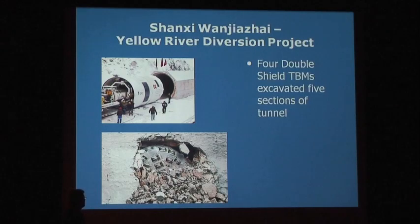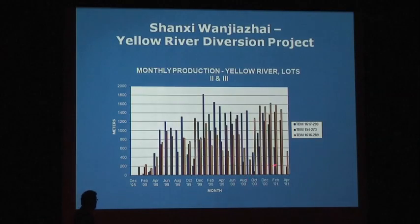This project had extremely good advance rates. Here's a record of the 3 machines on the first part, I think this was lot 2 and 3 of the contracts. These are advance rates by month for all 3 machines, and as you can see, the average of these machines was around 800 meters per month per machine for the duration of this 50 miles plus of project, and that's completed tunnel because they were lining as they advanced.